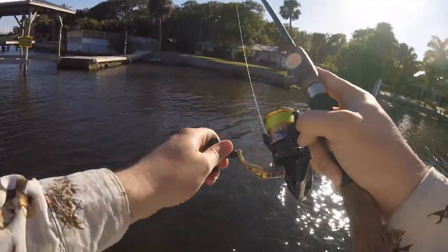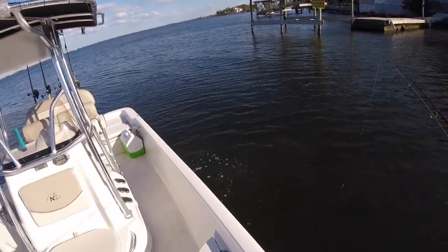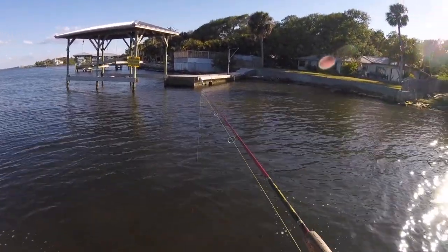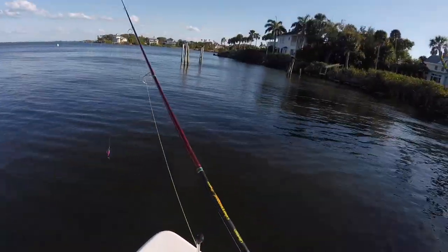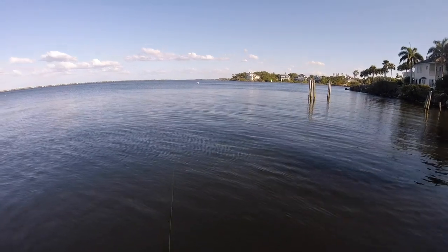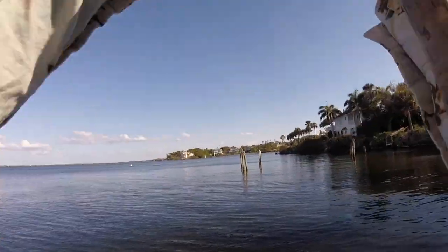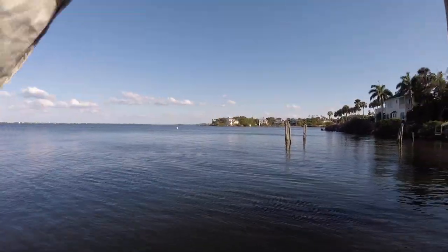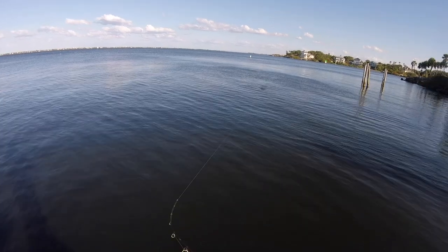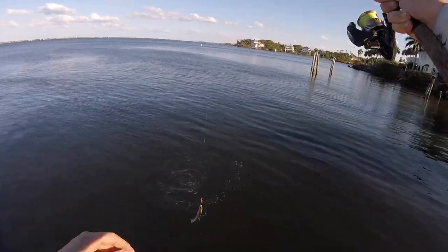Finally, after an hour, we get another dirty mangrove snapper. That one wasn't dirty. I mean, sorry, the other ones weren't dirty. That one was dirty. Super purple. Swimming kind of funny now. What is this? I'm just ripping up. Dude, there's snapper everywhere out here.